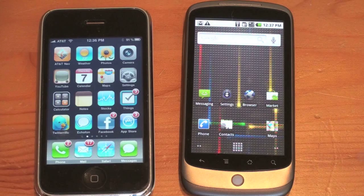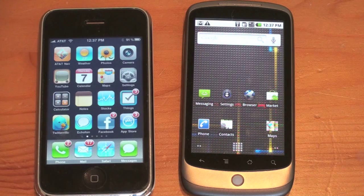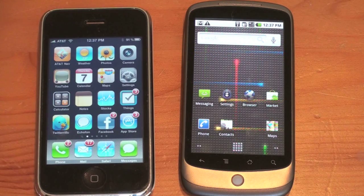Personally, I think the iPhone operating system has gotten a bit stale since it first launched. Other than the addition of the App Store and additional icons that you have now, it really hasn't changed that much since the first iPhone launched a couple years ago. So it's again really going to come down to personal preference. Both of these phones offer a lot of fantastic features and a lot of really great customization options and a lot of great usability. It's going to come down to what the user prefers.